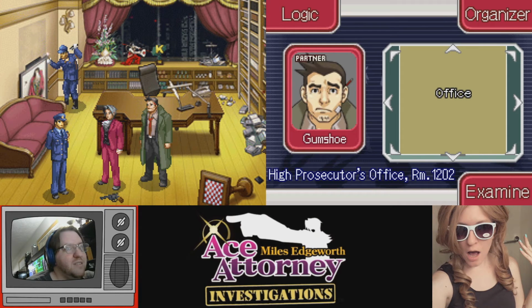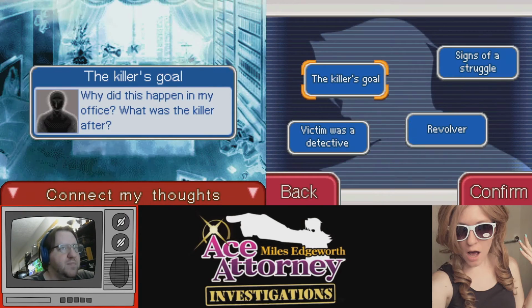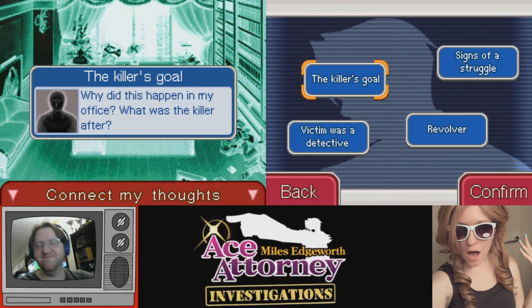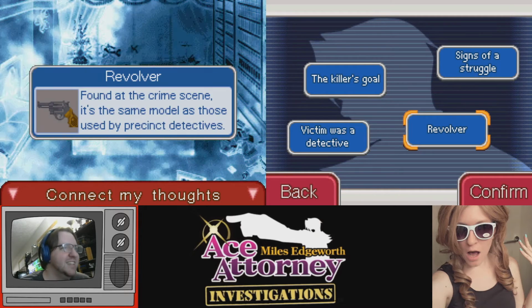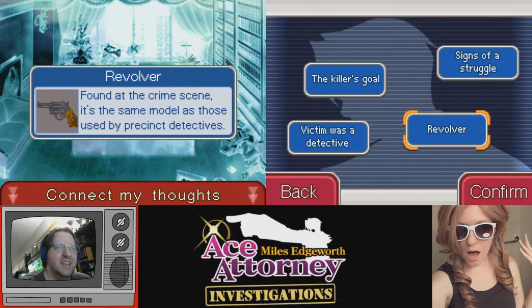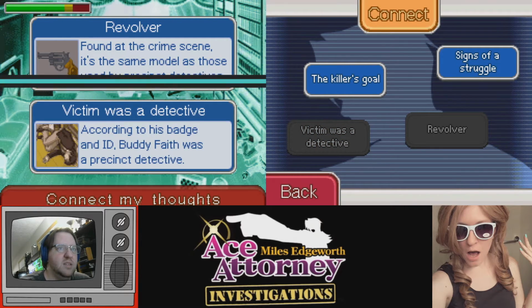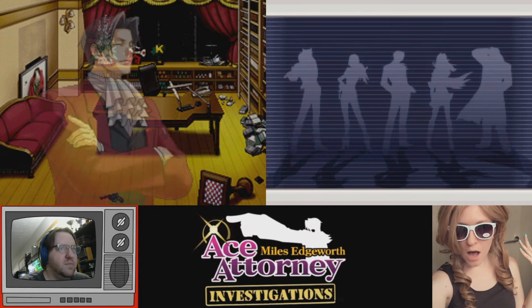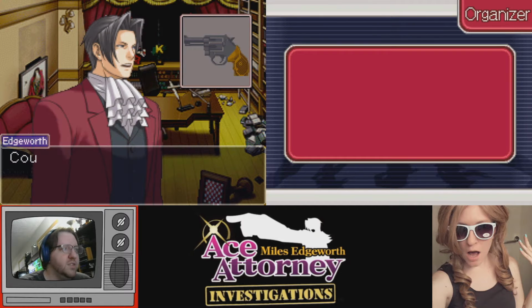Edgeworth doesn't really do things in a not calm manner, except when he's losing a case he really wants to win, and then he gets a little frazzled. But does Edgeworth know how to do anything in a not calm manner? No. He even gets arrested calmly. Right? Alright, so we know the revolver and the victim was a detective. Like, that's easy. That's the obvious one. I don't feel like Edgeworth needed us to do this for him. No. He got it. The revolver, the standard model used by detectives.